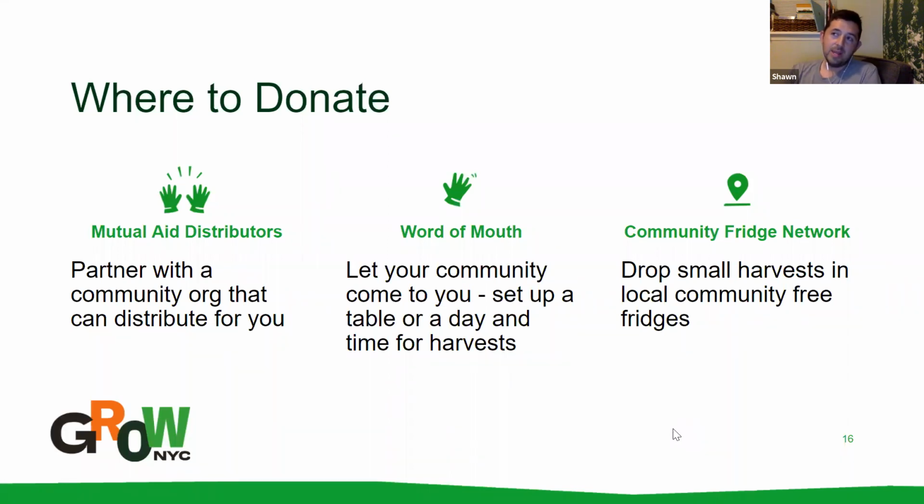And in many cases, those organizations are receiving big pallets of canned food and things like that, but are not necessarily receiving a lot of fresh produce. So as growers, as gardeners and urban farmers, what we can offer in the form of fresh produce is often something that those organizations are not getting a lot of.